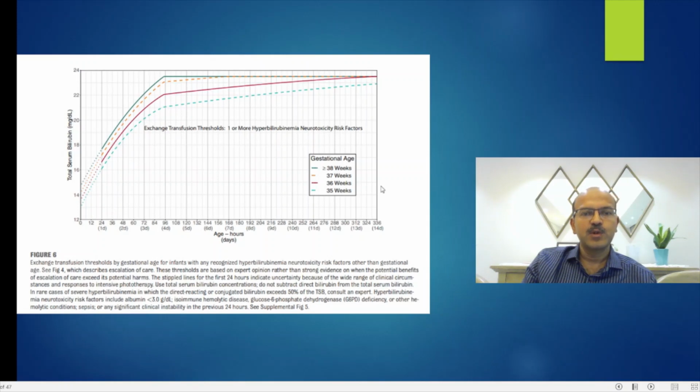For the babies above 35 weeks, the AAP charts are better. Most of us are using the Bilitool, for example. I've not checked if it has been updated, but we should be watching for the updated version. Until then, have these charts readily available on our mobile phone and printouts in the unit as well.